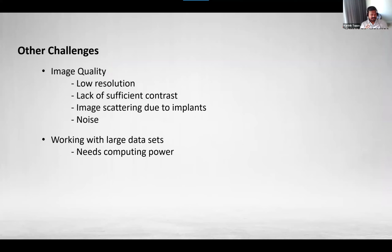In addition to the patient positioning and having dynamic tissue, like I mentioned before, image quality also plays a huge role. Lack of sufficient contrast would not allow me to produce great looking 3D printed models, or at least models with high detail. Image scattering, even with the highest resolution, say 0.25 or 0.5 mm, there are chances that it introduces noise. And when there is a lot of noise, the 3D printed model doesn't look very smooth or neat. It all looks very bumpy, very rough.